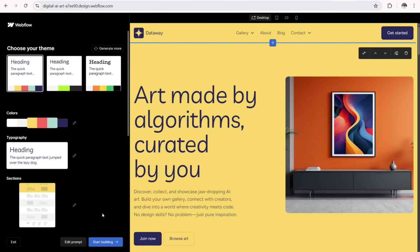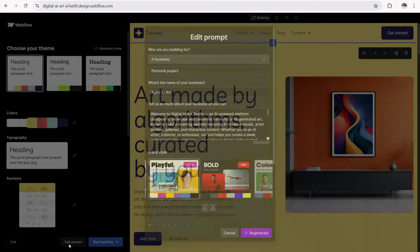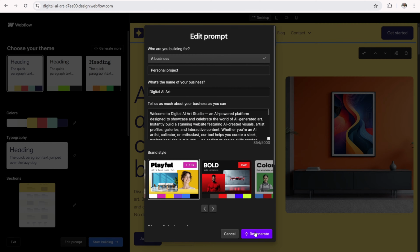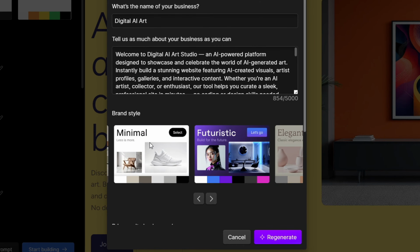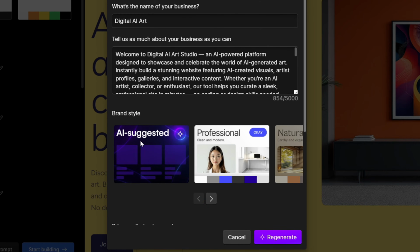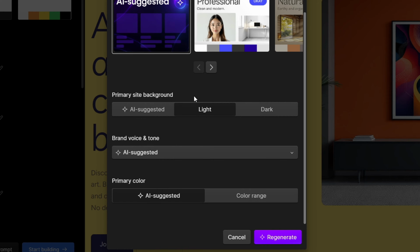Okay, so right over here, down here, you can click on edit prompts and you can have it regenerate if you're not happy with how this came out. And you can choose a different style as well. So futuristic, minimal, or you can just navigate over here to go to AI suggested as well. So let me click on AI suggested. Let's go ahead and regenerate and see what the AI comes up with on its own. And I'm going to switch the primary site background to AI suggested as well. So let's go ahead and click on regenerate.